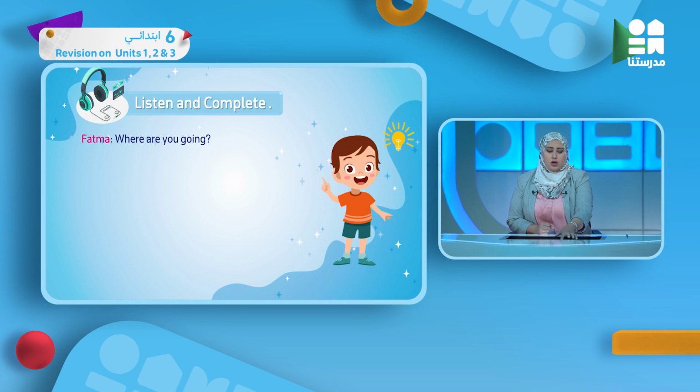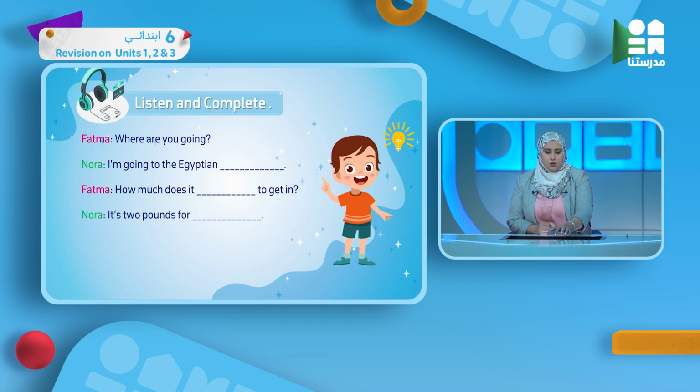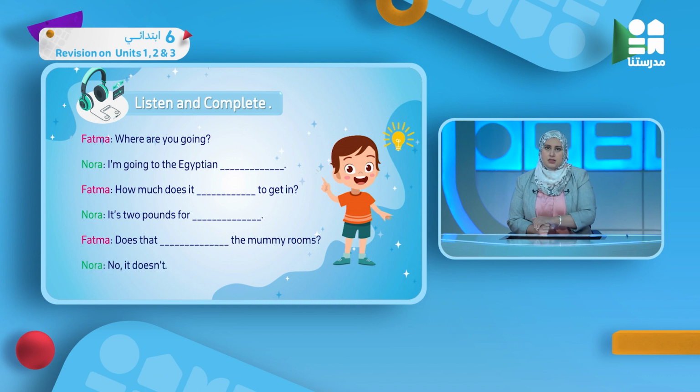Fatma, where are you going? Nora, I'm going to the Egyptian museum. Fatma, how much does it cost to get in? Nora, it's £2 for adults. Fatma, does that include the mummy rooms? No, it doesn't.